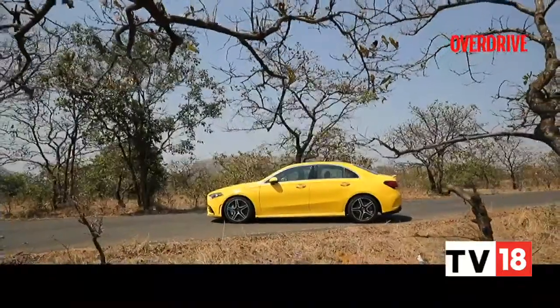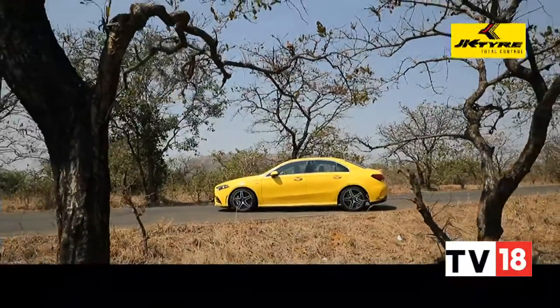That Mercedes-Benz has many products planned for the Indian market this year. They recently launched the A-Class limousine and now we have the AMG badged variant of the same. It's a more flamboyant version of the A-Class limousine. So let's just check out all the kit it has to offer.